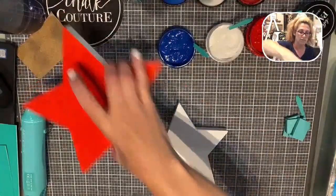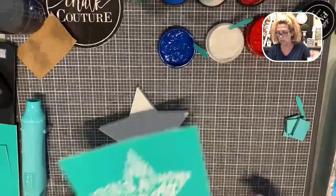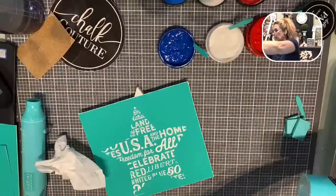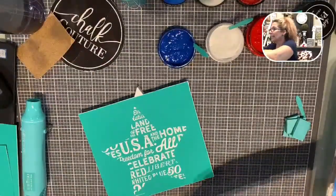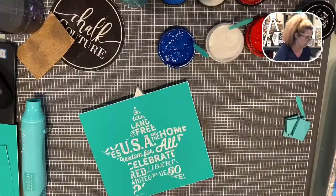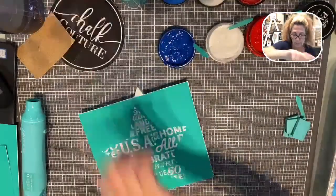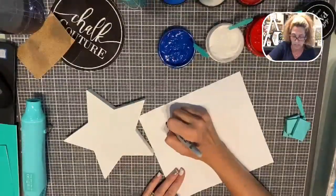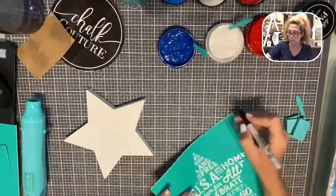Okay, this one we are just going to do in this really awesome pattern. Actually, let me put these off to the side. My friends, I am getting chalk paste all over me. It's hysterical. Okay, here we go. First step we are going to do is right on the back of our transfer. So this is the star. We're just going to do this as number one.